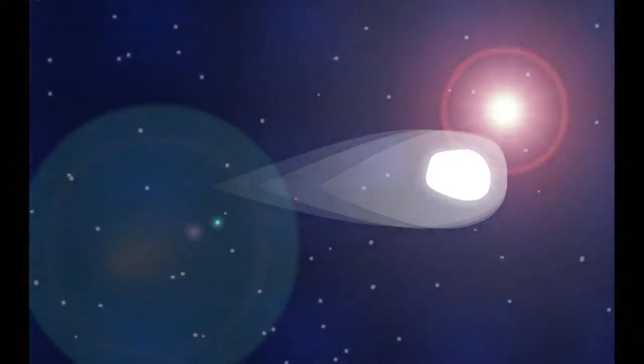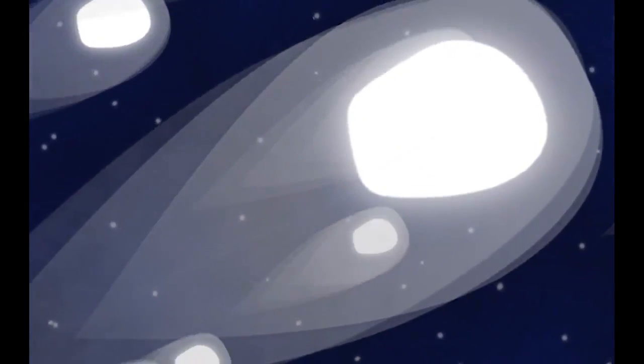People have been hunting for sun-grazing comets for well over 100 years, but up to 1979, we only knew of less than a dozen. As of 2020, we have seen around 4,000 sun-grazers. Why did the number increase? The answer lies along the route most sun-grazers follow.